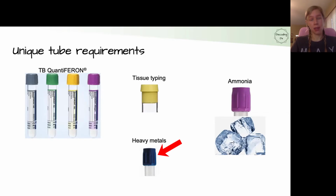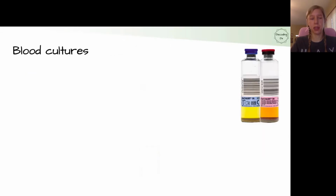So also keep in mind, if you want to test a heavy metal, it can't be added on normally, it's its own tube. Finally, if you want to test for an ammonia level, that will typically go in a purple top, but it has to be put on ice. You cannot add on an ammonia if it was not put on ice, and it needs to be transported very quickly to the lab. Otherwise, it will be inaccurate because the cells will have continued metabolizing, and that will make your ammonia level inaccurate.